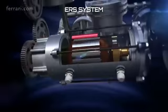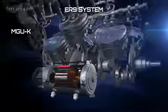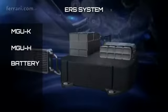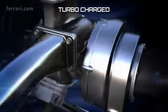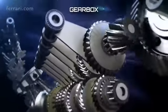There is the air system, which is made up of an MGU-K, an MGU-H and a battery pack and a control system. The power unit is turbocharged, so there is a turbocharger and there is also a gearbox.